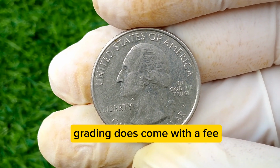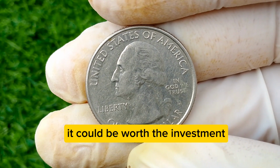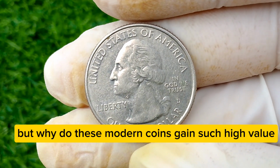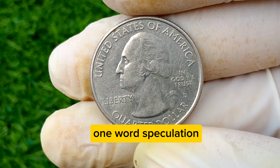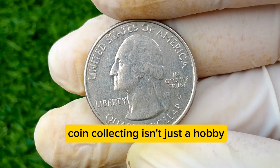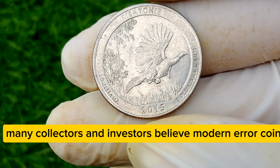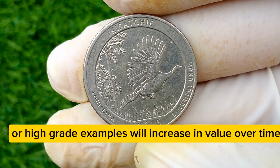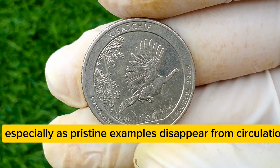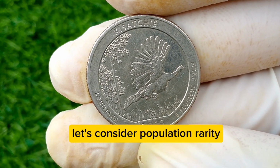Grading does come with a fee, but if you suspect you have a rare quarter, it could be worth the investment. But why do these modern coins gain such high value? One word: speculation. Coin collecting isn't just a hobby. It's also a form of alternative investment. Many collectors and investors believe modern era coins or high-grade examples will increase in value over time, especially as pristine examples disappear from circulation.